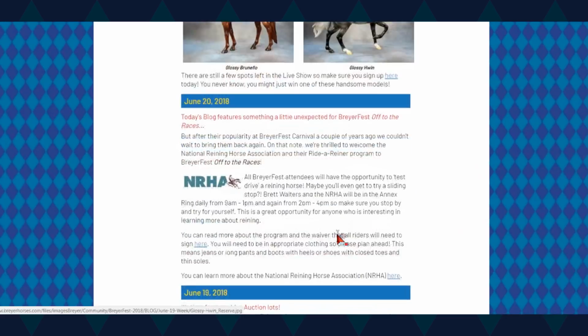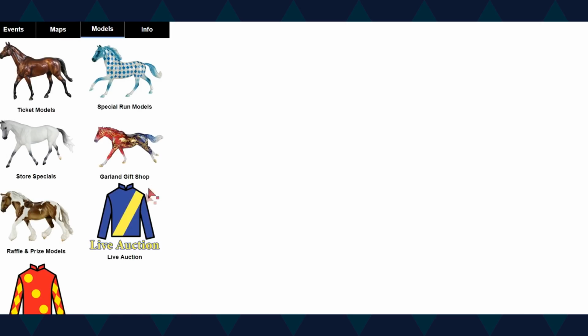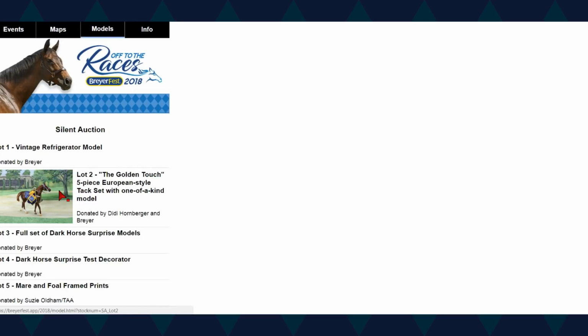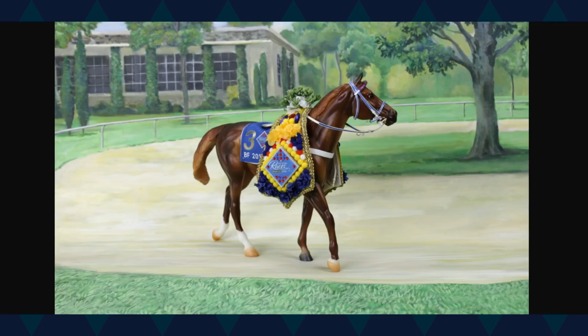Alright, now we're going to get back to some auction horses. Before we get into the live auction models, let's first look at the silent auction models. There's only like 2 of them pictured here, but we'll look at that anyway. So one is Golden Torch. Is that his name? Yes, that is his name, Golden Torch. So he is a one-of-a-kind Breyer model that was donated to the silent auction by Breyer. And then he also has the addition of some donated awesome custom-made tack for him.